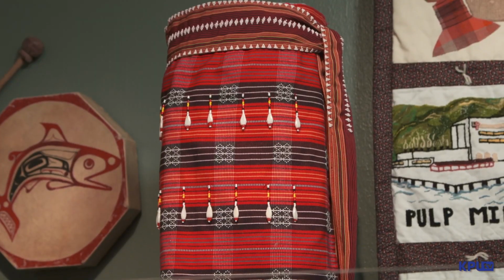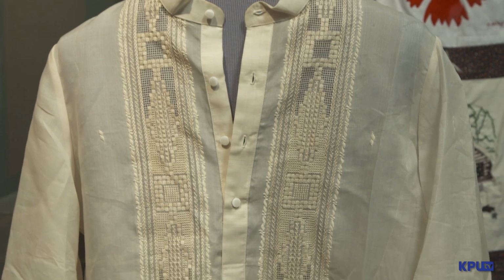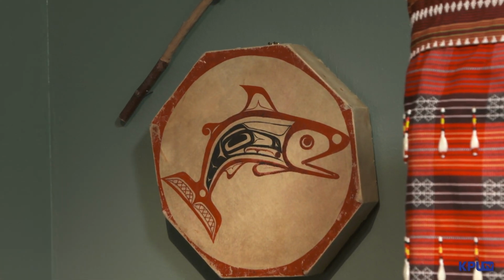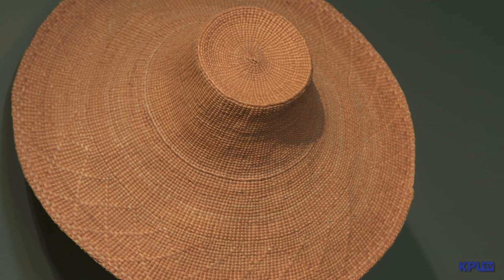And this beautiful Filipino skirt as well. Yeah, that skirt is from the Cordillera region in the Philippines, and what we're trying to represent, whether it's the skirt or the Tlingit drum or the spruce root hat, is what do we wear when we are coming together, and how does that shape our identity?